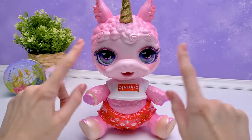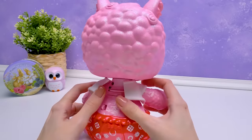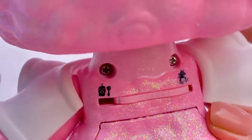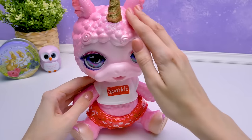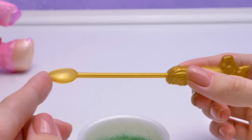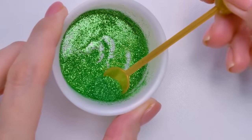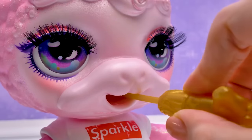To make Llama eat a hearty meal, we need to turn on the right mode. Here, let's move it to the eating mode. Done! Perfect! Now we're going to give you some yummy treat. You can feed your llama with the help of this special spoon. Let's take a little so the llama doesn't choke. Alright, here's your treat, sweetie. I hope you like it.